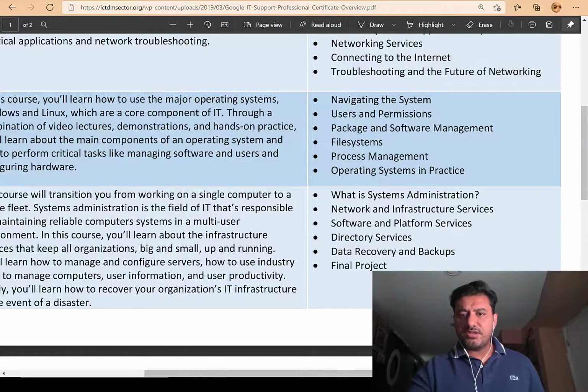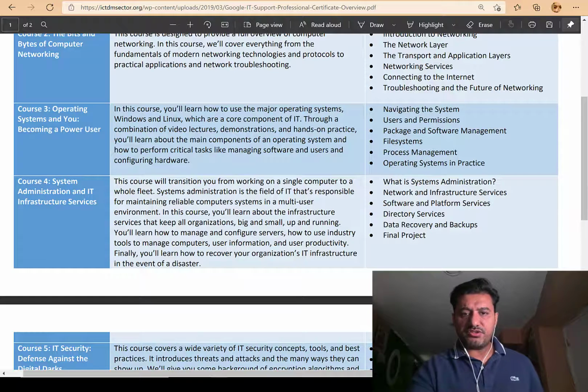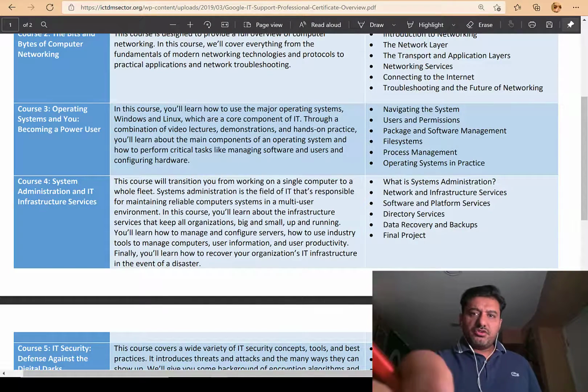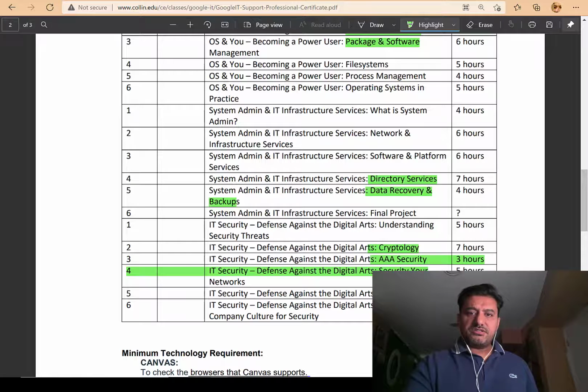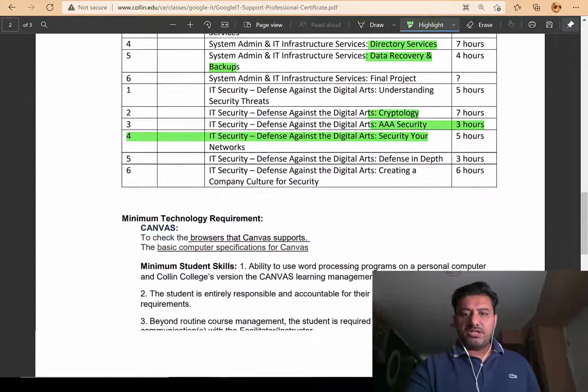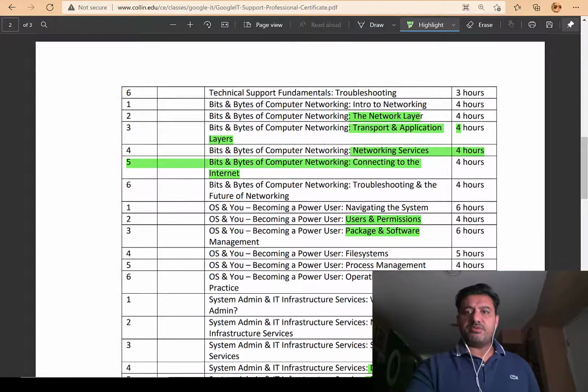Same thing with this university college: they have a course where you transition from working on a single computer to a whole fleet, system administrator, blah blah blah. So you have to make sure you learn as much hands-on experience as you can. These are syllabuses, but if you get to learn hands-on 80% of it, then I think you're in pretty good shape.